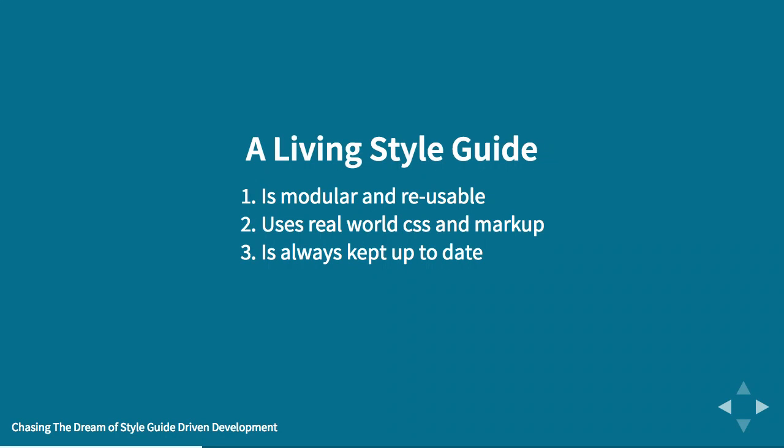Your living style guide always needs to be kept up to date, so it should be generated automatically somehow. It's not magic, you're probably going to have to include some sort of documentation in your CSS, for example, to generate that. So you still have to keep up on it, but it should be something that anytime there's any change, your style guide just gets built automatically. If you don't do that, it pretty quickly becomes effectively the same thing as getting a Photoshop style guide that's delivered to you on the first day of the project. Soon as that grows out of date, it's substantially less useful and doesn't reflect reality.